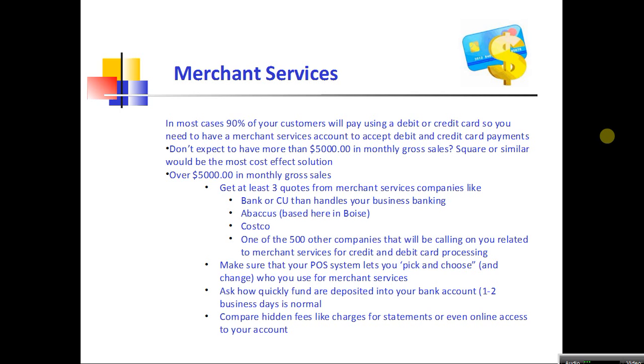Otherwise, there's probably 500 other companies. I hesitate to recommend one or the other because it's not a game I like to be associated with, and it's not one that I'm in. I stick to the point of sale side of things, not the merchant services. But ask around, ask other companies similar to yours what they use, or if you're in a strip mall, just go door to door and see who they're using for credit and debit card processing.